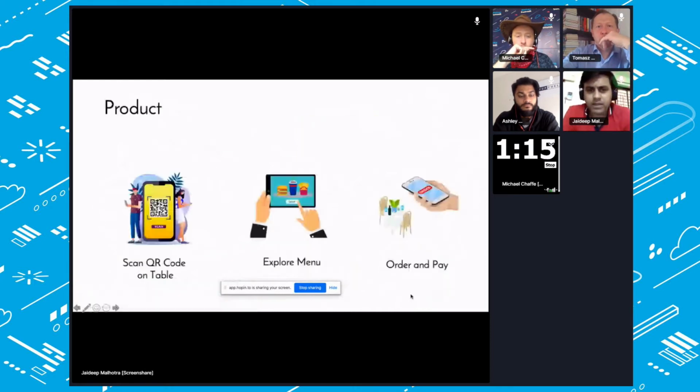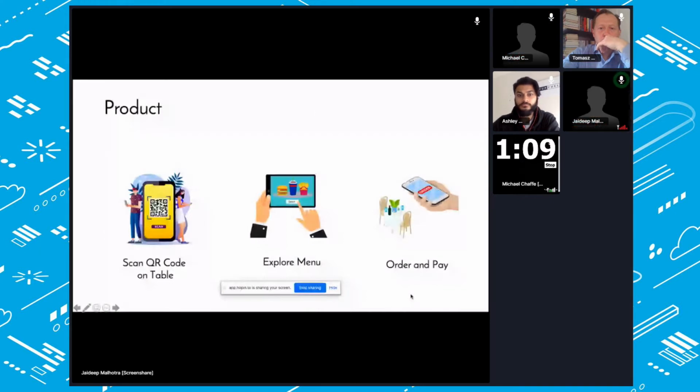So this is a simple product. Once you reach a restaurant where we are there, you just scan the QR code, find a live menu card, order and pay. That's it. And once your food is ready, either you will get a buzz to go and pick it up, or if there's a waiter going to serve, he'll come and serve at your table.